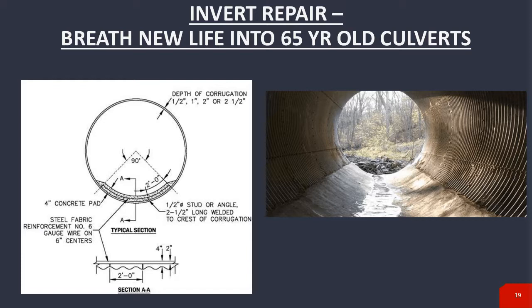Now talking about some of the non-structural repairs, I mentioned those 50 to 60-year-old corrugated metal pipe structures that are out there. This is a perfect example of one. It's probably been in the ground 30, 40, 50 years, and this entire perimeter is in perfect condition, but maybe due to abrasion from abrasive bed load or highly acidic flows, the invert may need to be repaired. And this concrete invert is a very economical, fast way to rejuvenate a structure like this and give it another 75 years of design life. And this is a cross section of what that would look like.